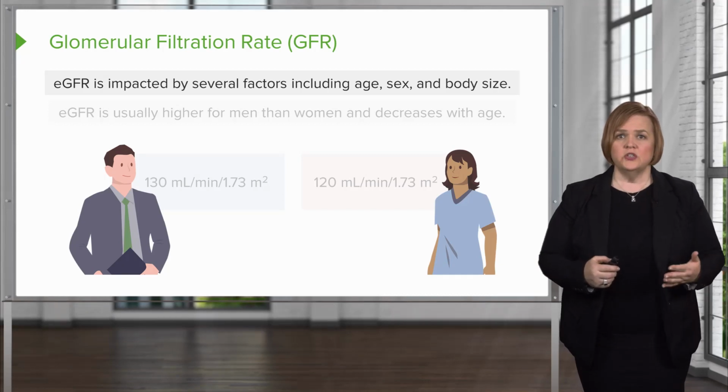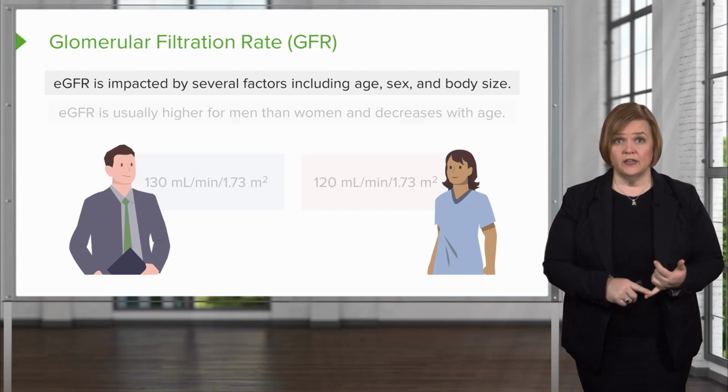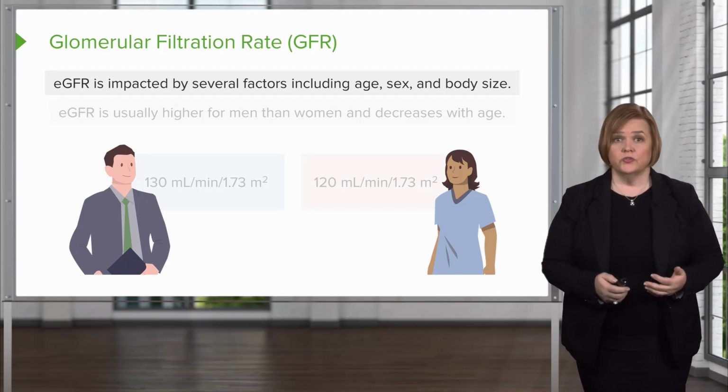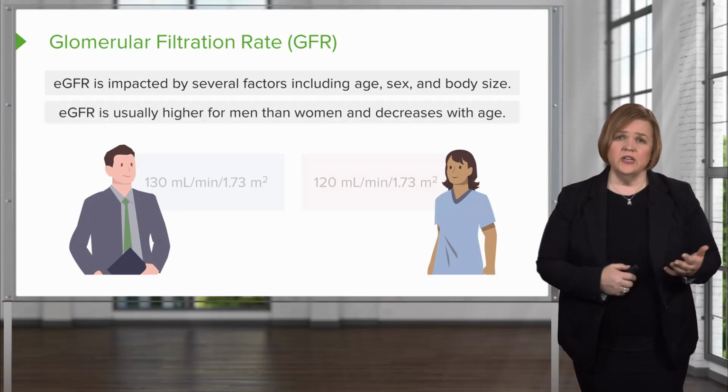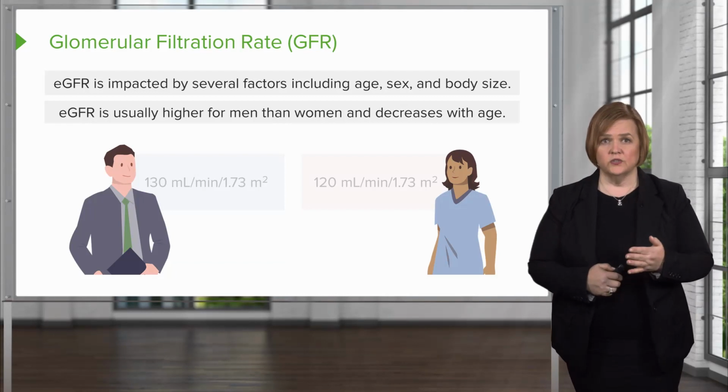So your GFR is impacted by how old you are. The older you get, the lower it gets. Sex and body size also play a role. So it's usually higher for men than it is for women, and it decreases with age.